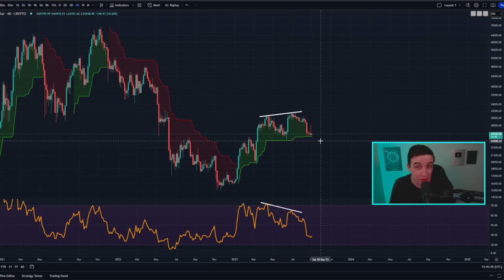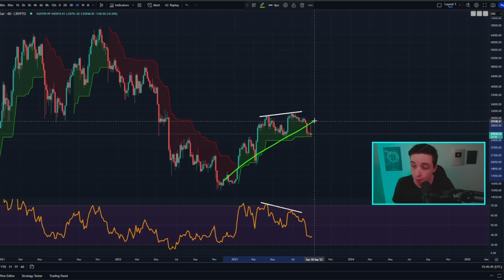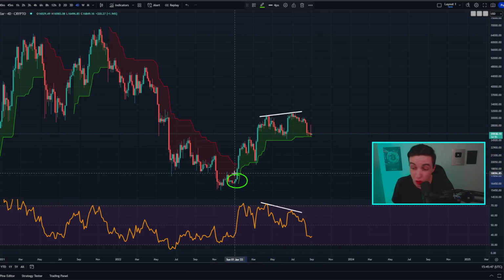But considering as of right now, that has not yet happened, at least for now, technically, once again, we are still within a much larger bullish trend, as I've been saying, since below 20k.